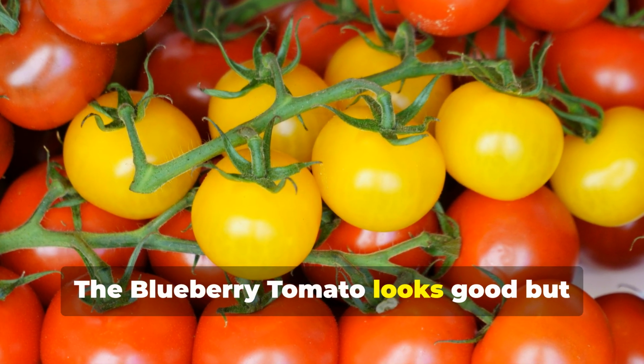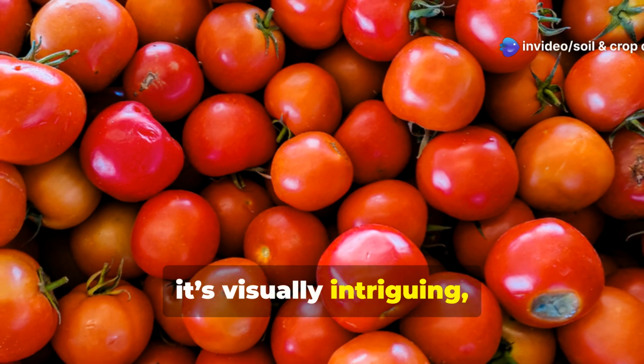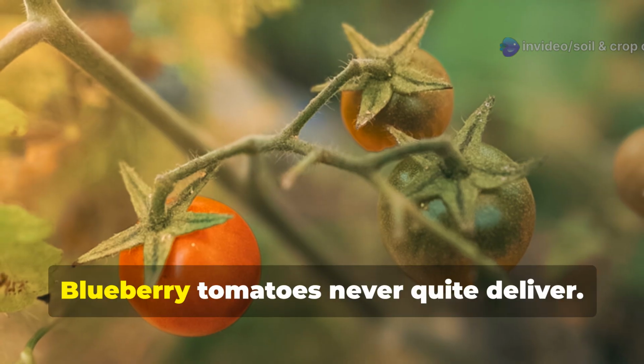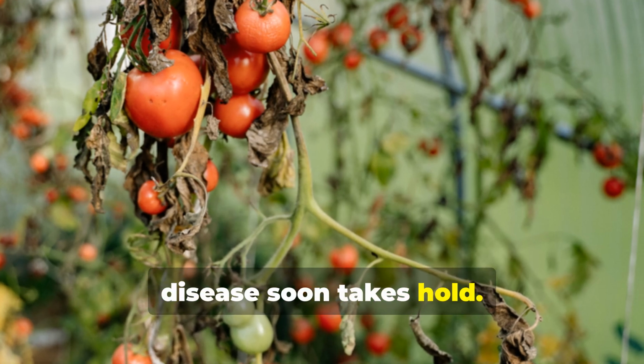The blueberry tomato looks good but falls short. Now for the varieties to avoid, starting with blueberry. Sure, it's visually intriguing and the name suggests a burst of sweetness, but in practice, blueberry tomatoes never quite deliver. While the plant shows promise in early growth stages, disease soon takes hold.